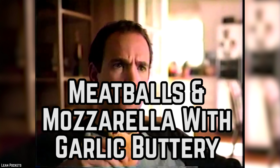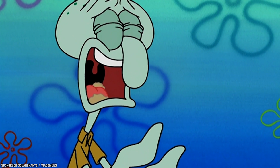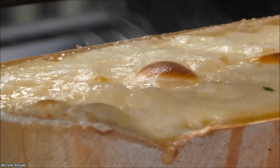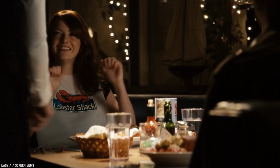Meatballs and mozzarella with garlic buttery seasoned crust. So delicious! I gotta have more. This Hot Pocket has everything you could ever ask for. Cheese? Check. Meatballs? Check. Marinara sauce? Check. A load of deliciousness? Double check. Yum! I'm jealous. Thank you. There's literally nothing missing from this, except maybe a supersized version, but that's just crazy talk.